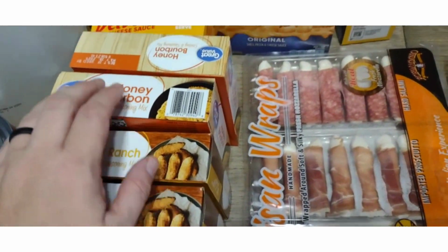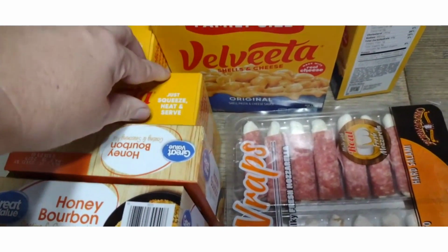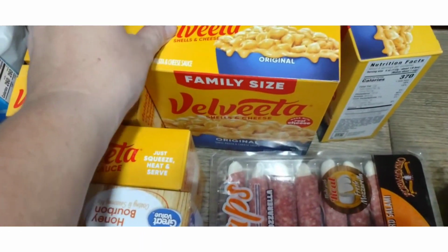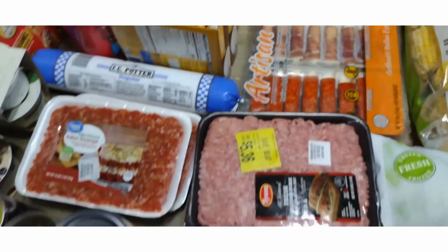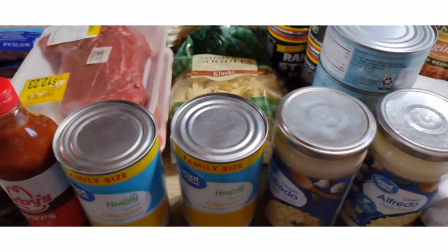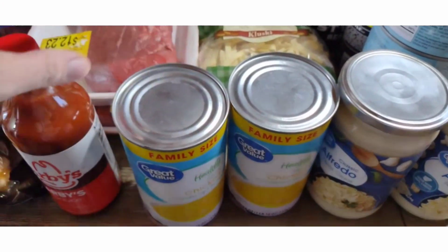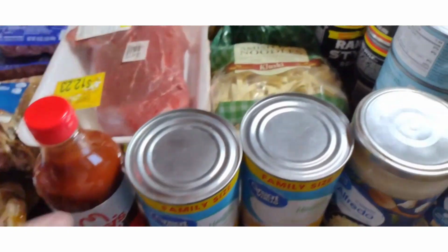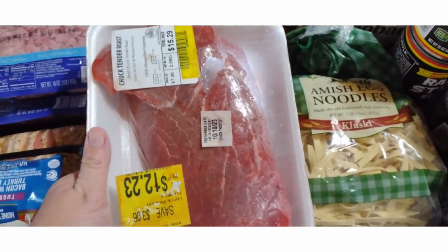Shredded carrots, lettuce, and 2 packages of 6 drumsticks. And then we've got Bush's beans. We grabbed this Yellowstone chili to try. 2 things of Italian sausage for spaghetti or ravioli soup. 2 packages of ground pork. Some of the cheese wraps the kids like. I've got some different shake and bake, this Velveeta cheese. We have some shells and cheese and some of the Annie's mac and cheese.